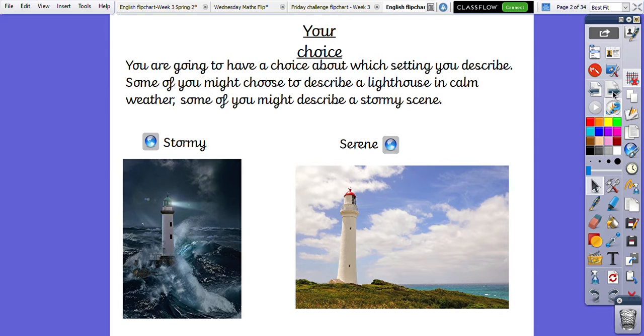So I mentioned that you would have a choice this week, and you are going to choose which setting you describe. So you can choose a stormy lighthouse, or you can choose a serene lighthouse. It is up to you, depending on which one you think you will be able to describe and write about more effectively. We are going to have a look at a stormy lighthouse and then a serene lighthouse to give you some ideas for your vocabulary word bank today.